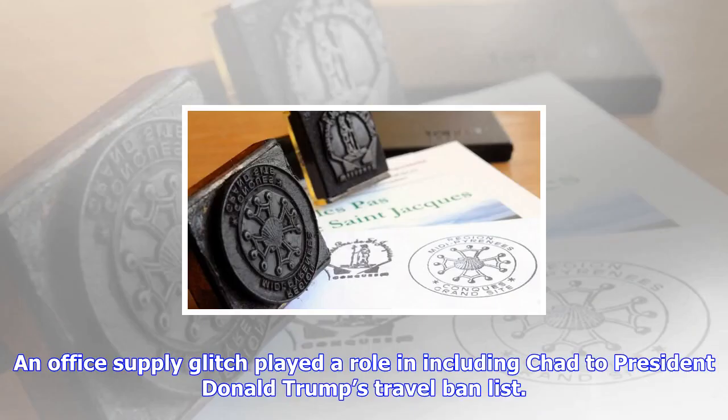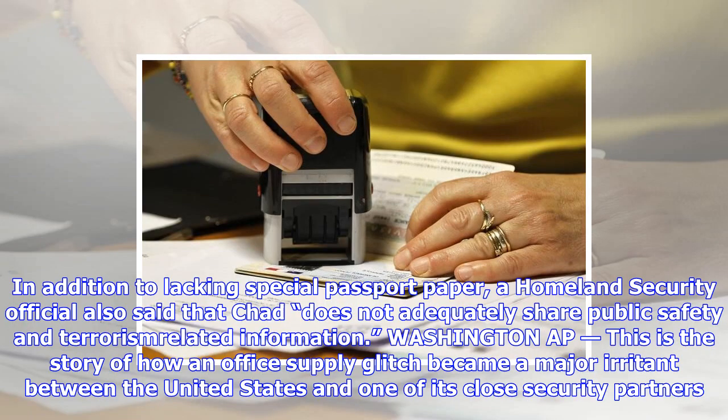An office supply glitch played a role in including Chad on President Donald Trump's travel ban list. In addition to lacking special passport paper, a Homeland Security official also said that Chad does not adequately share public safety and terrorism-related information. Washington, AP.